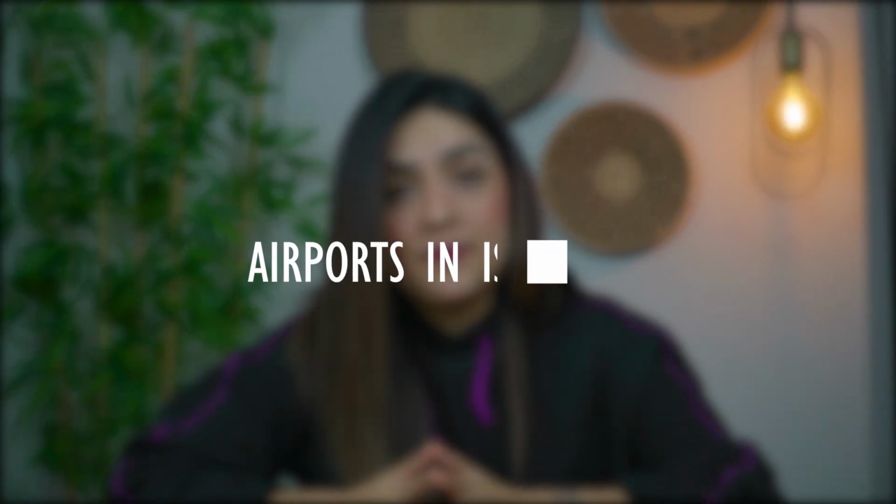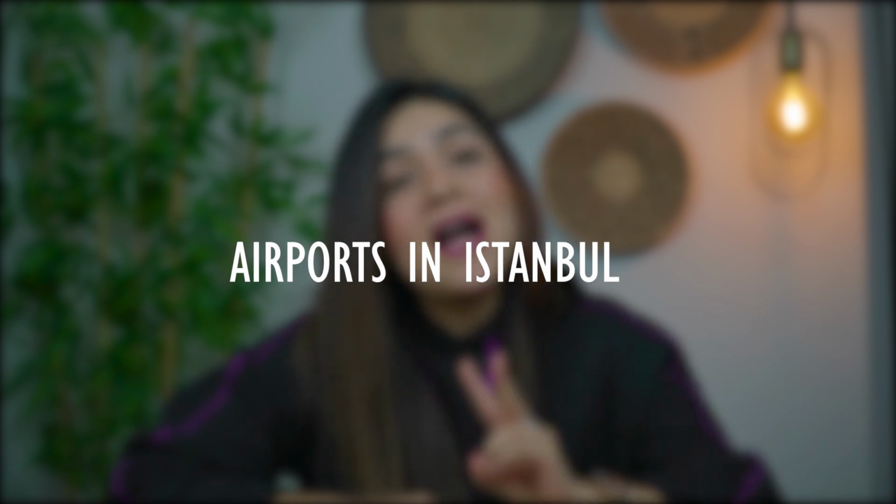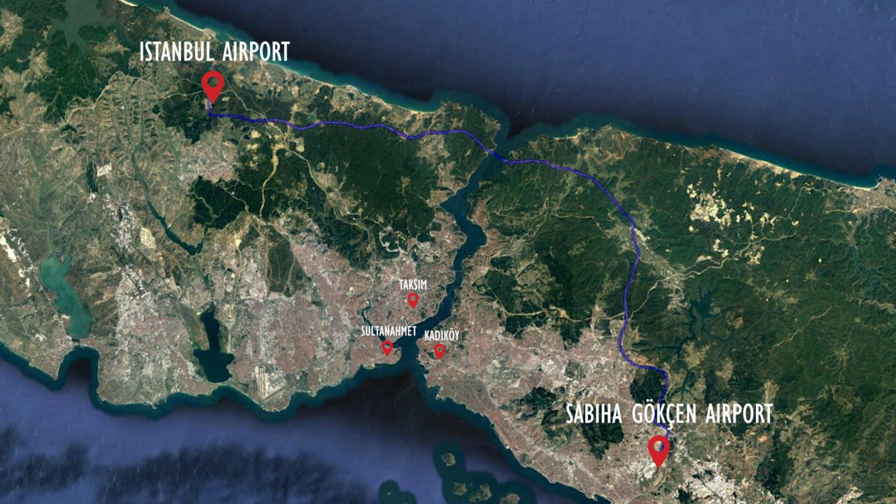Before explaining the different ways, I would love to clarify the current situation with the airports in the city. At the moment, there are two active airports in Istanbul. The first one is on the European side and is called Istanbul New Airport, with the abbreviation IST. And the second one is on the Asian side and is called Sabiha Gökçen, with the abbreviation SAW. Both of these airports are quite far from the most touristic areas such as Taksim or Sultanahmet.